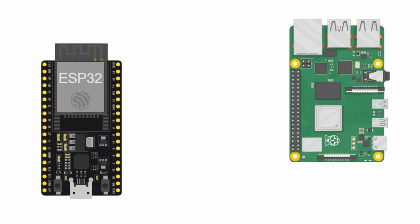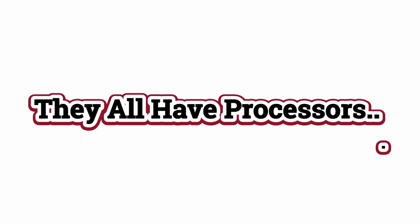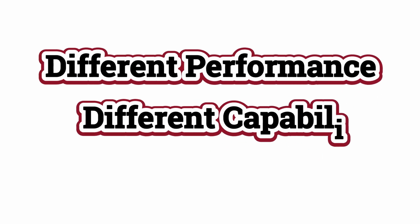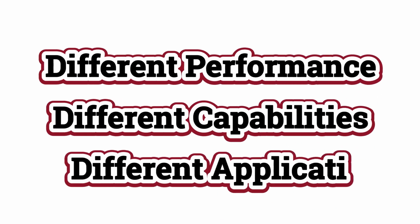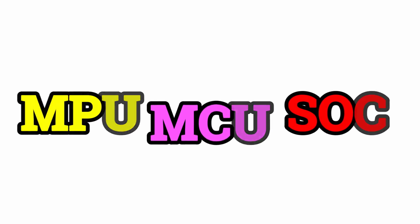Have you ever wondered why an ESP32, a Raspberry Pi and your smartphone all have processors, but work so differently? That is because they don't use the same type of processor. They use a microcontroller, a microprocessor and a system on chip. Let us understand the difference.